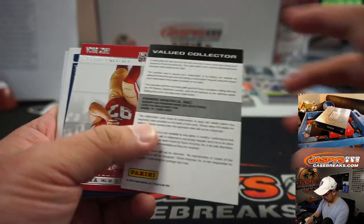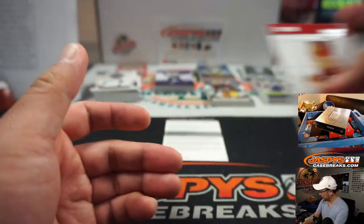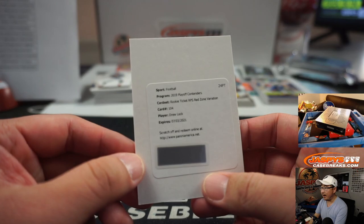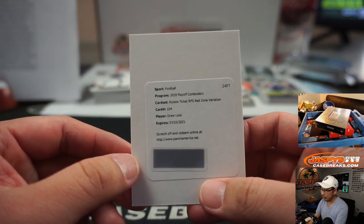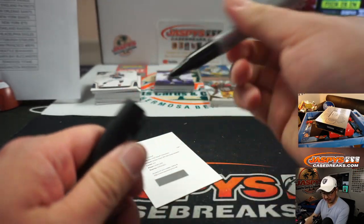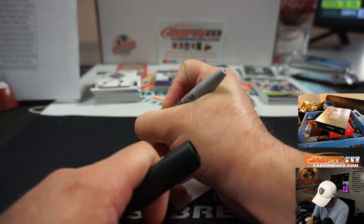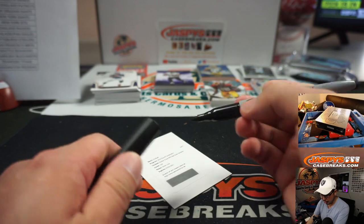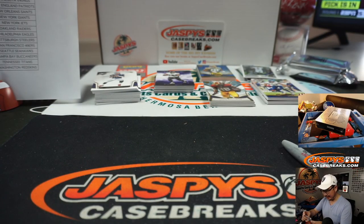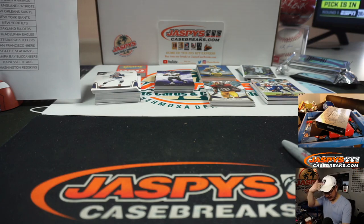Well, we told you the last dance was coming last Sunday, and you showed out to the tune of over 6 million. And there's Drew Locke, rookie ticket RPS red zone variation. Nice one for Denver. That goes to Joe Clanton. Happy for Joe Clanton, who got this nice hit. As a Raiders fan, though, I'm a little concerned now.